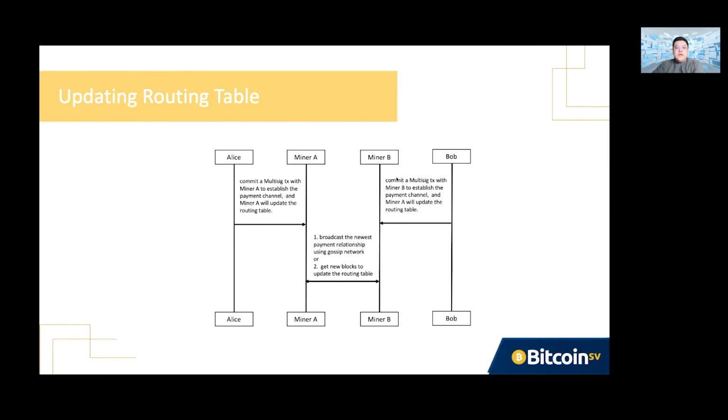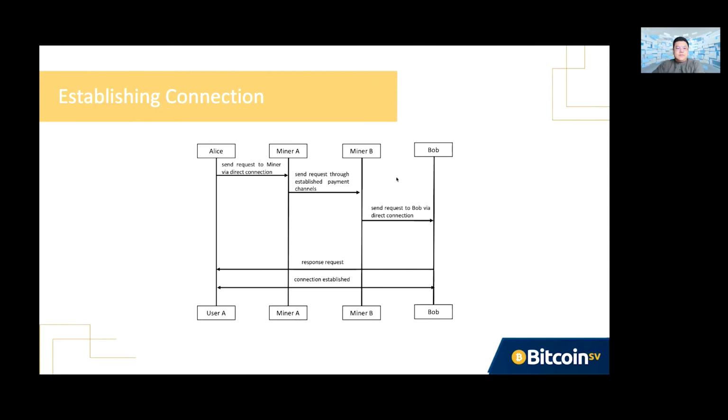And the user can even connect to different service providers using different fee structures. But the routing table can still be synchronized between different service providers. How to establish the connection?